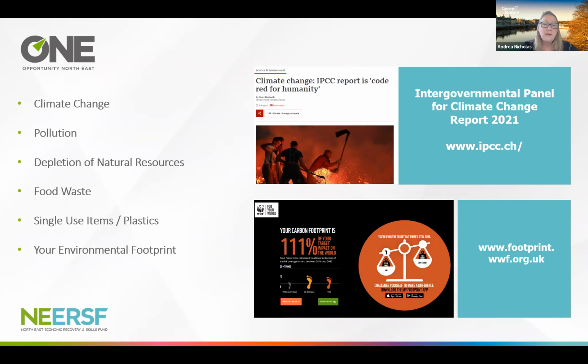And I've put a link there at the bottom to an excellent website that WWF run, which is how you can look at your own carbon footprint. You have to answer a number of questions. It's a great interactive tool. It asks about what kind of food you eat, how you travel, what kind of car you use, that kind of thing. And it gives you an indication of how much carbon you're using in comparison to what the planet can actually afford to use.